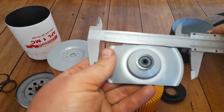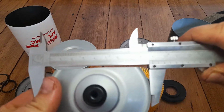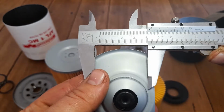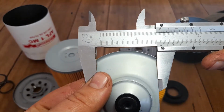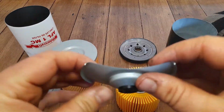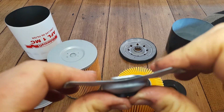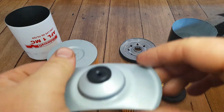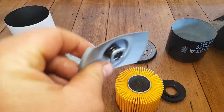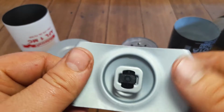Calipers again. So this is coming up on 90 mil and then about 48, so it's big and can hold a lot of pressure. So I don't really like leaf springs that much, but if I had to pick a leaf spring that I've seen, this one would be the best.